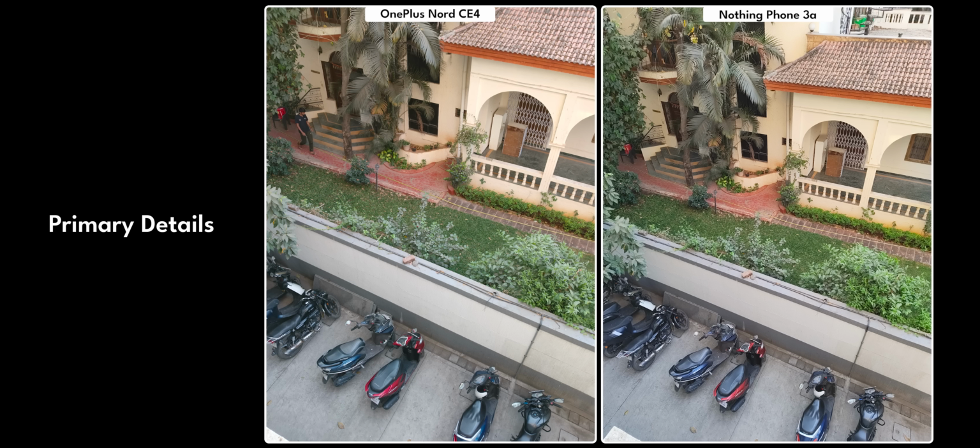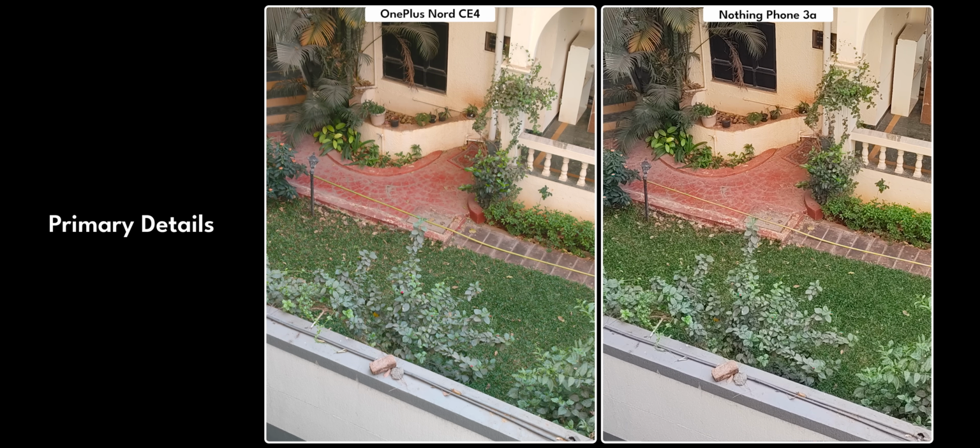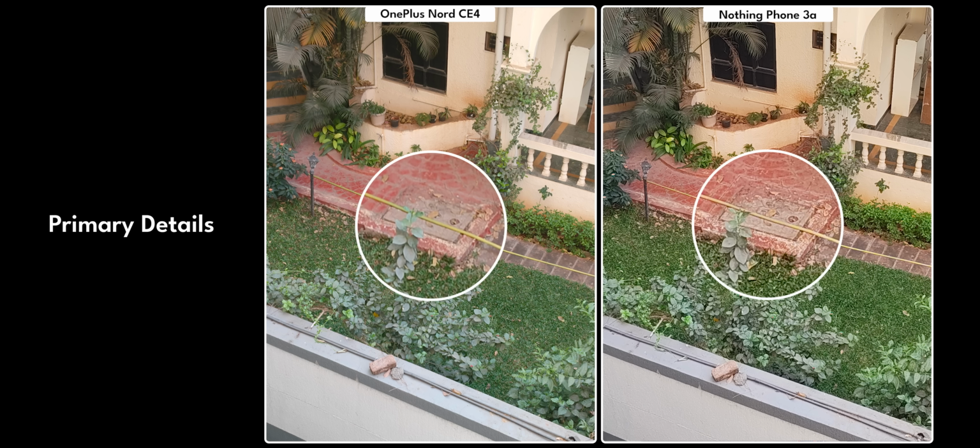So the Phone 3A has a larger primary camera sensor compared to the Nord CE4. Therefore, it captures more details for sure, and you can see more finer textures as well. However, I feel like Nothing can reduce the oversharpening in the algorithm a little bit. I did notice that it does oversharpen slightly compared to the Phone 3A Pro, which is kind of better.